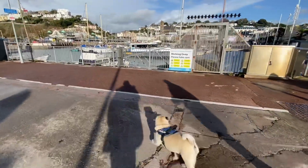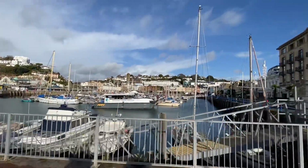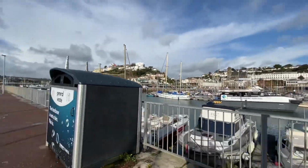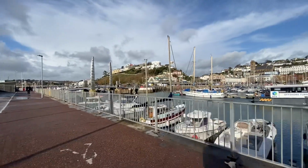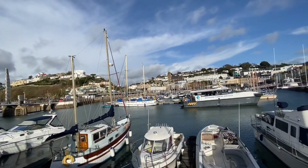So Torquay is a buzzing Devonshire port and gives easy access to shops and eateries right off the harbour, i.e. you can get off one of your boats if you do have a boat and just stroll into town, grab yourself a bite to eat or enjoy a cup of coffee from the many coffee shops they have.